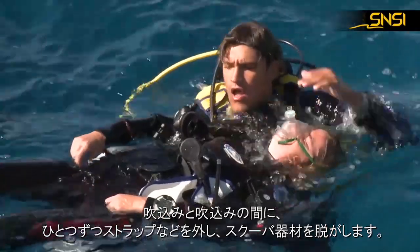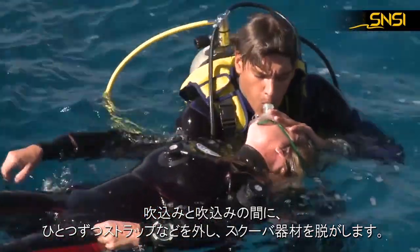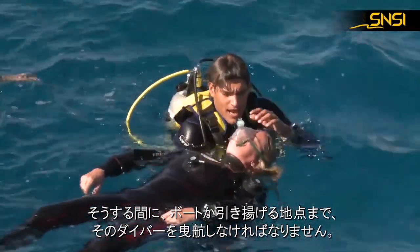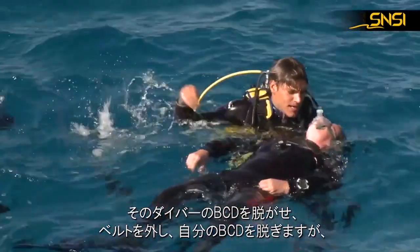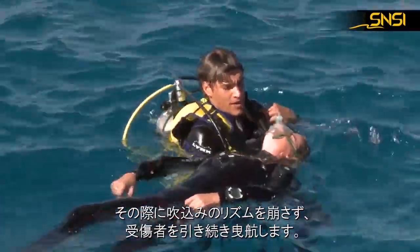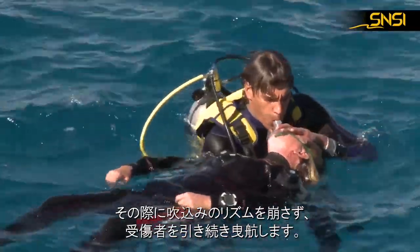Between one insufflation and the next, remove one strap at a time and take off the injured person's scuba unit. While carrying these steps out, you need to transport the diver to the boat or the pickup point. Remove the diver's BCD, unhook their belt, and take off your own BCD while keeping the same rhythm of insufflations and while continuing to transport the injured party.